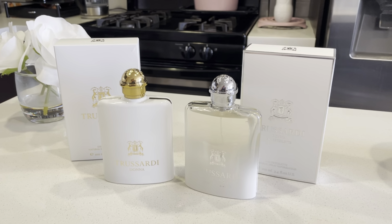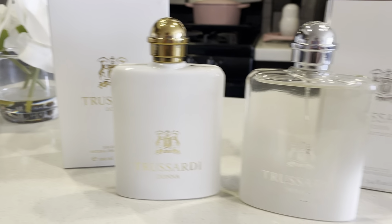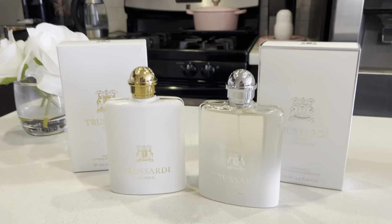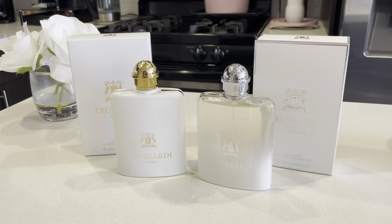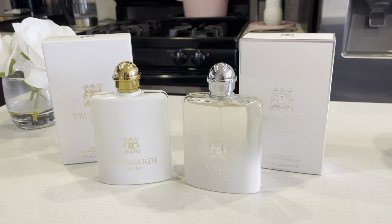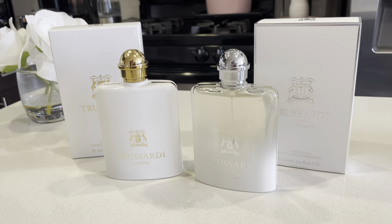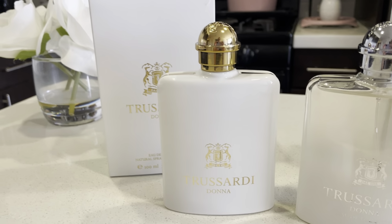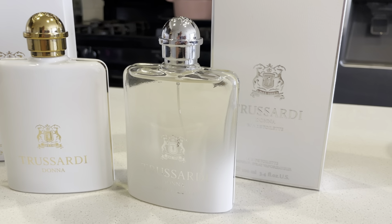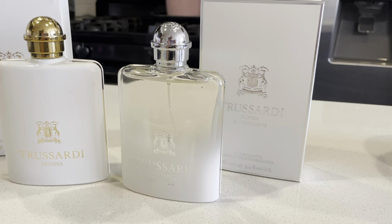I really enjoy it. This is the EDP version right here, this gold cap. And then the silver cap here is the Eau de Toilette. I'll start off by saying that the bottles are incredibly beautiful and the price point on these is incredible as well. Each of these, I believe I got under $50. I think I spent maybe $42 on the Eau de Parfum, and for the Eau de Toilette, I found a really good deal on FragranceNet, and I think I only spent about $35 on this bottle.